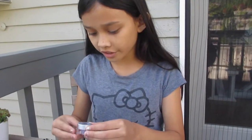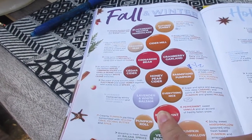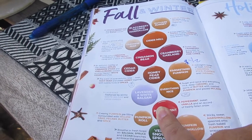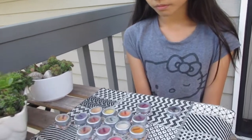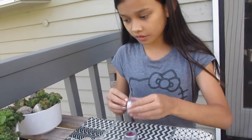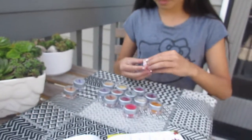The next one is lavender and white balsam. Lavender and white balsam is lavender freshened by wintry white balsam and crisp amber. I like that one. You like it? It's like a sweet kind. Yes. Sweet fall. You can really smell the lavender in this one. And for something that's strong, it's yet a clean, refreshing scent. I'm gonna put a 2-star in that one. I really like that one.